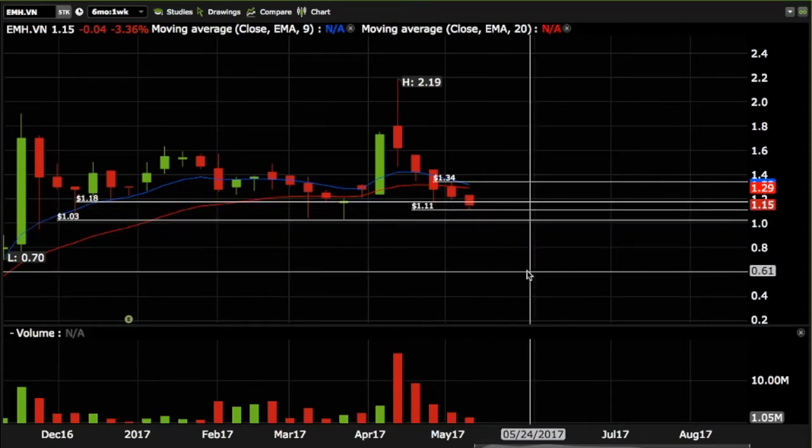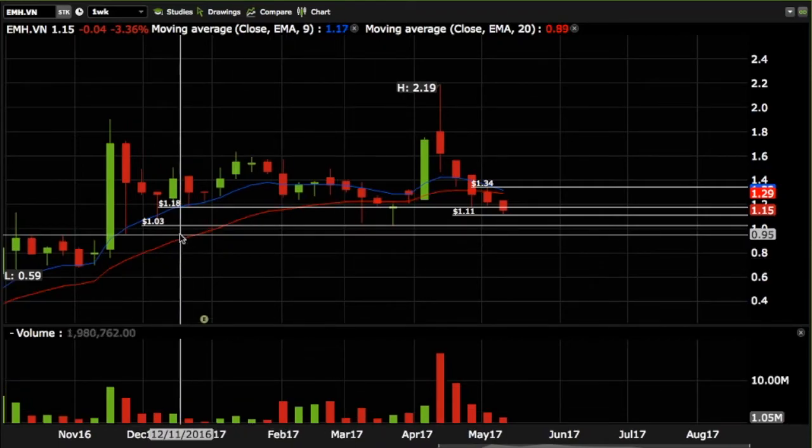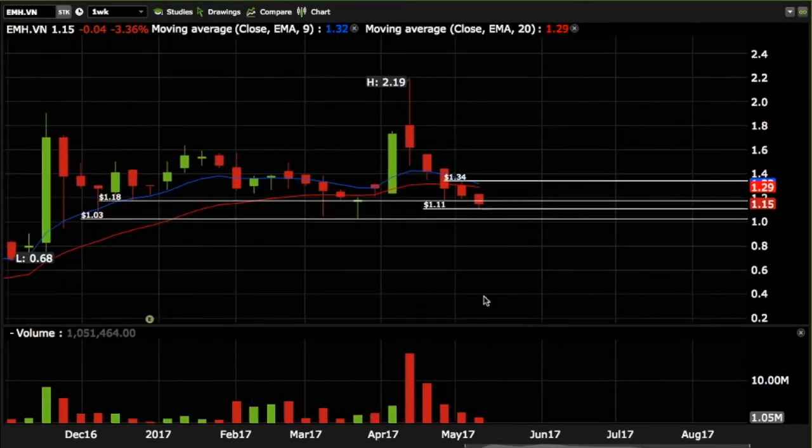If we came down and broke down under it, I would hopefully have already plotted my next support levels, which look like they're around 95 cents. And maybe I would take entry there.